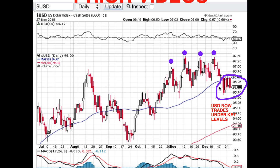But the key observation on this chart is that it's now not trending above the 50-day moving average. It's actually under. And generally, trading under this 50-day moving average could spell further trouble for the dollar index, and it can easily revisit the next level of 94. Now, don't expect the dollar to fall to 94 in one day. That would be a pretty insane move. But we could slowly see the dollar start moving lower.